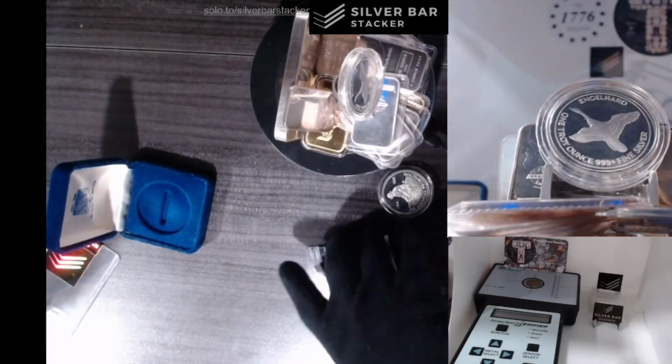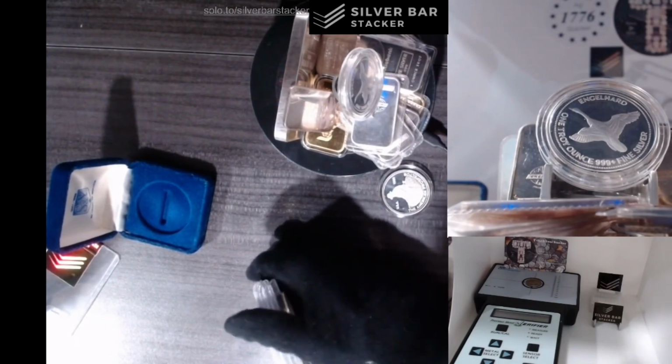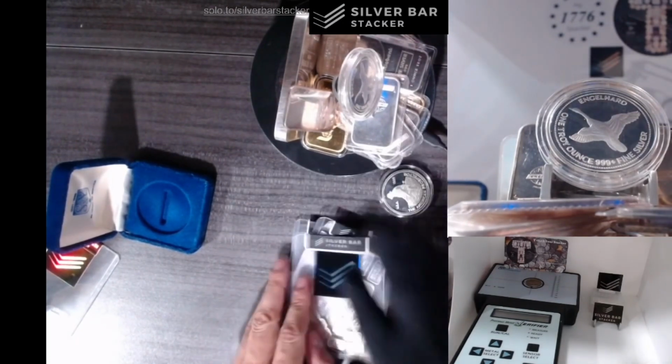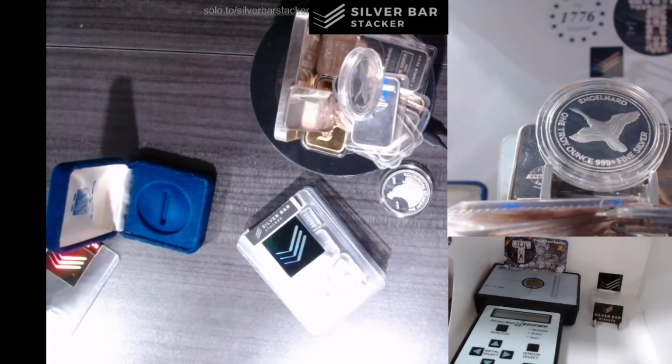Let's see here. Not sure what else we're going to put up, but so much more to put up. So we'll see. We got to go through the inventory. We got to see what we got. And we're going to put tons and tons of stuff up for auction. I'm going to get some Darth Vader coins up. I'm going to get lots of stuff up for auction.